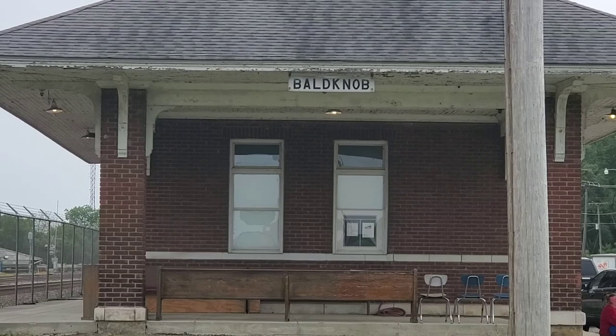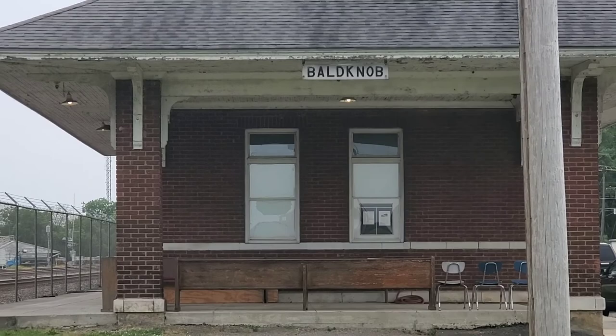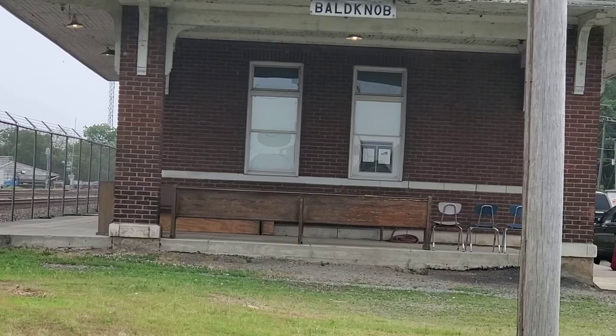So I was just going to let you know I'm back at Arkansas Traveler Hobbies in the old Missouri Pacific Depot in Bald Knob, Arkansas. And I was just going to show you, since I didn't get a chance to show you last week, a tour of the inside of the depot, but I thought I'd show you some other stuff as well.